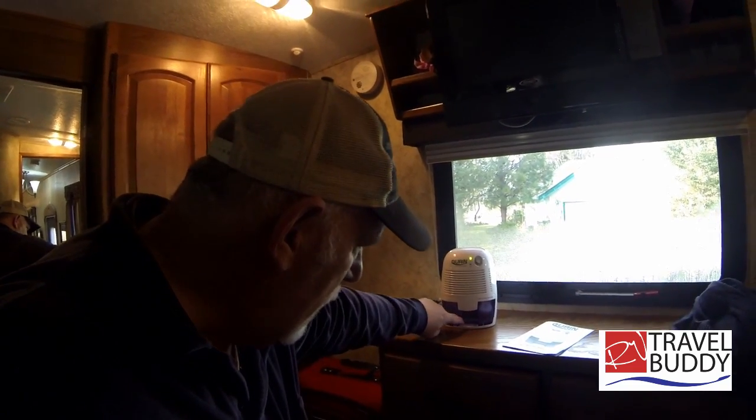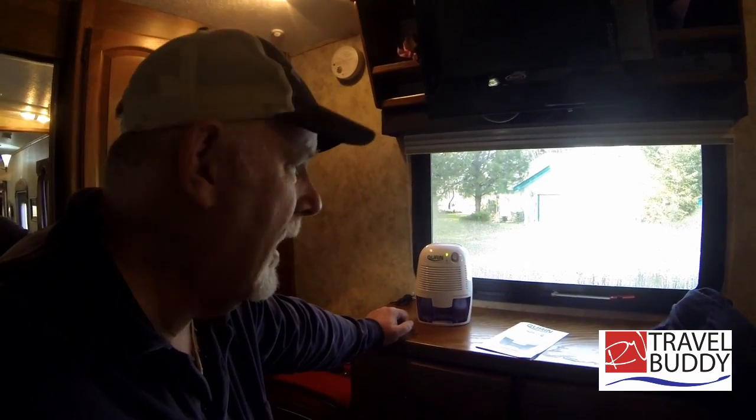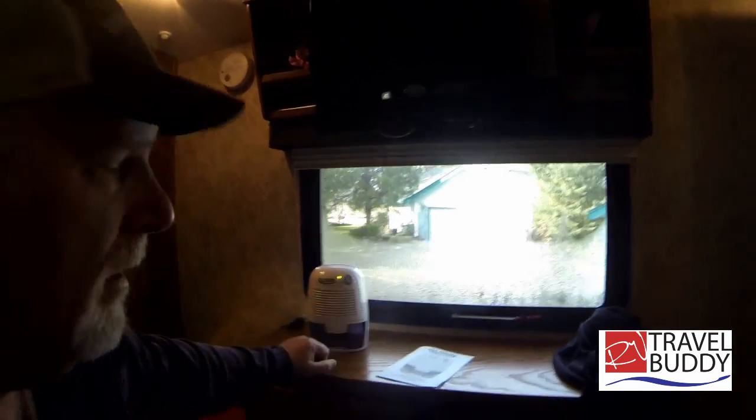So it is collecting water. There's already water in it, and we just set it up yesterday. So it's doing its job, but you can see on the windows here, there's always condensation, and that's one of the reasons why we just brought it up to this room. It's constantly getting condensation on our windows. So that's why I'm probably going to get 2 of these units. So that's one of the new things we got.